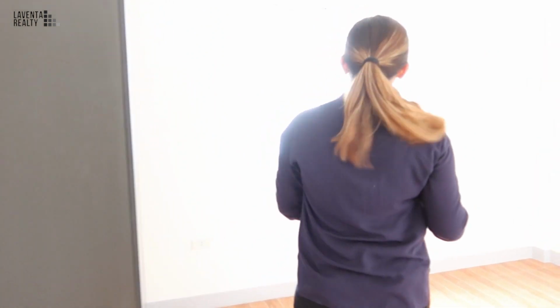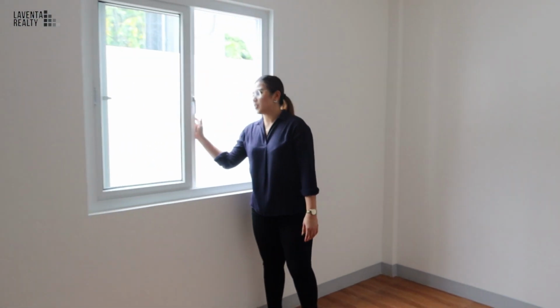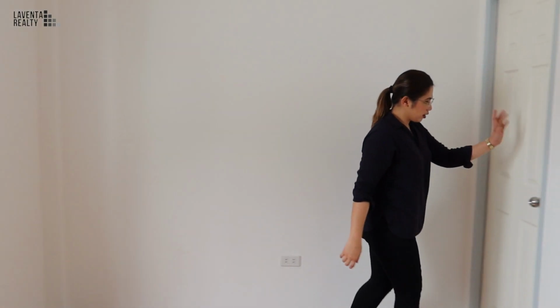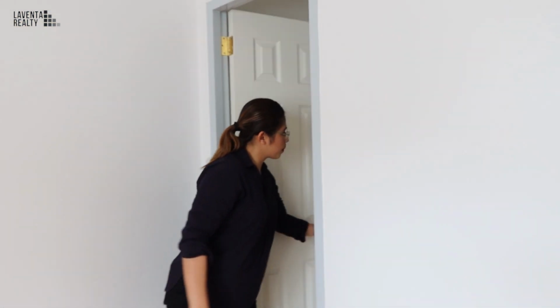So, as you can see, it is very spacious. It is actually very bright because of this glass window. This glass window gives a vent, it serves as your ventilation. And of course, it lets the sunlight come in. And actually, meron dito isang separate room. Well, you can use this as your storage. Meron din siyang drainage, so if you want to wash or something, you can actually use it.